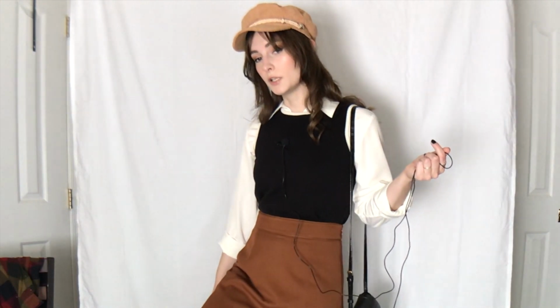So my yang elements here obviously would be that it is overall a slightly darker color palette. The black sweater vest and the skirt are both a bit more structured, a bit stiffer. The skirt more so than the sweater vest. Obviously the blouse underneath is a little bit more yang, but it also has a pointy collar. And then I went with my black riding boots, which are very muddy. I need to clean them.